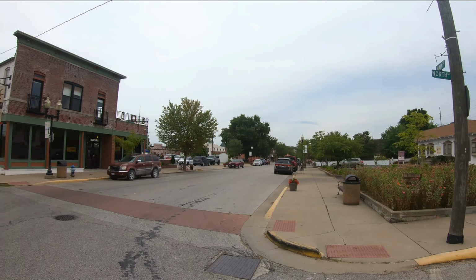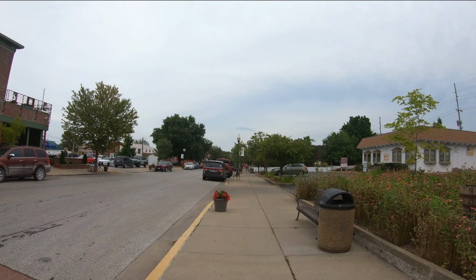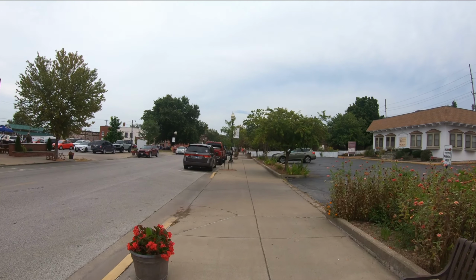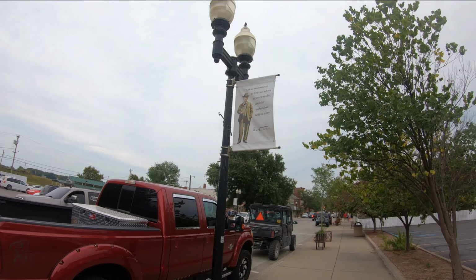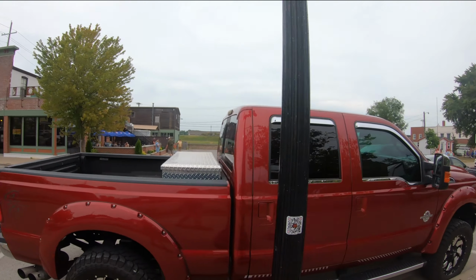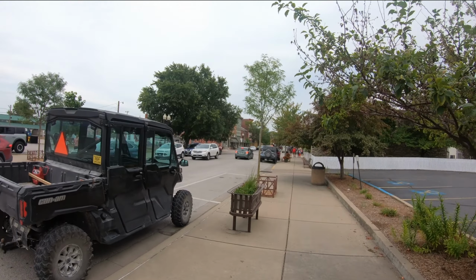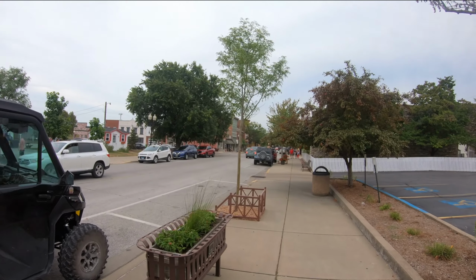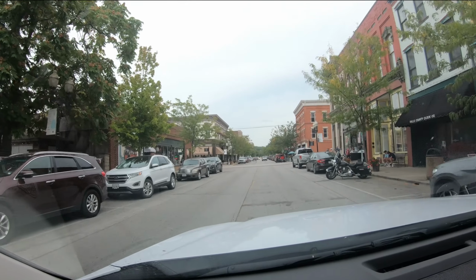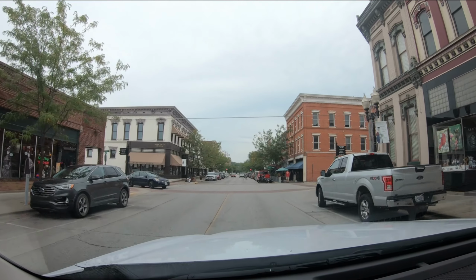So, here's just a little bit of the downtown. Walking south, parallel to the river. Little banner. And they're playing like beanbag toss over there. At another bar. So there's a range of activities to do here in Hannibal. Just a little look as we mosey our way down the street. Main Street.